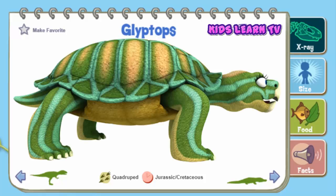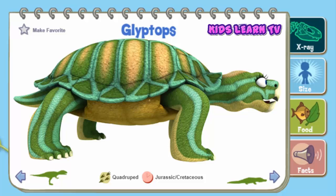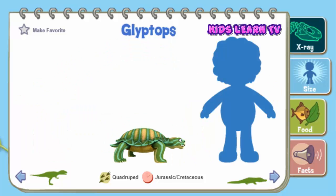Glyptops. Even though Glyptops is an ancient turtle dating back to the late Jurassic and early Cretaceous periods, Glyptops probably lived a life similar to that of modern turtles. It lived in or near water and ate plants, insects, and fish. Glyptops was an omnivore. Let's compare it to something we know the size of, a kid like you.